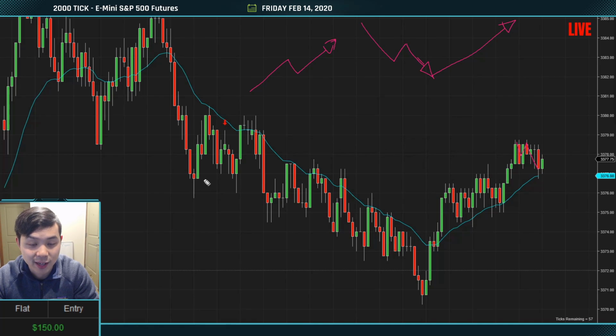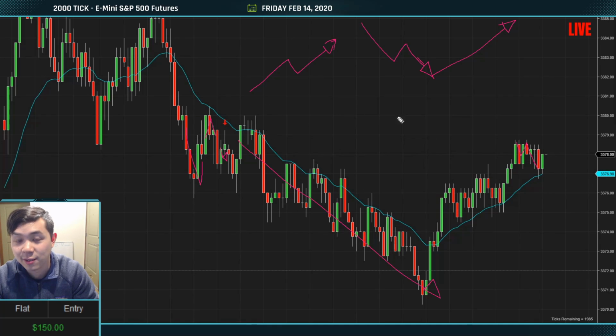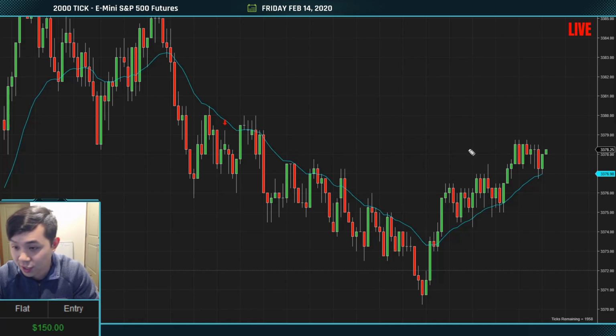Just the same thing that we had here at the start, two-legged pullback, and we expected prices to continue lower, which they did, and they got us that 1 point scalp. Now, I'm not saying that it's going to make this entire move here. I'm just saying that we will trend enough to get a 1 point scalp, which is a very high probability profit target. Now, looks like the bar has finished here, and there we go.